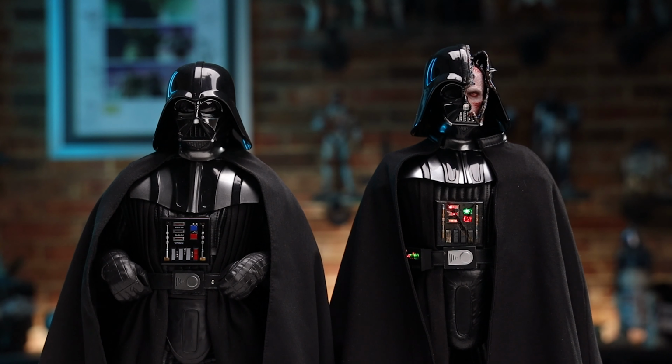So for those who might be interested in that, some people are saying the Kenobi Vader is the ultimate grail Vader. Too soon to say, that's what I think. Too soon. But it is pretty damn good.